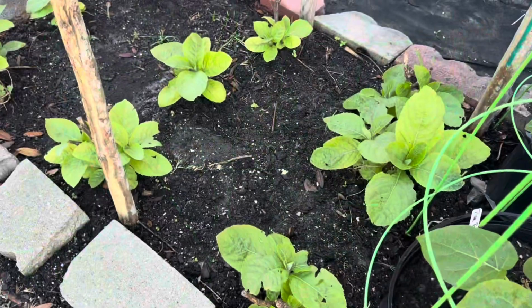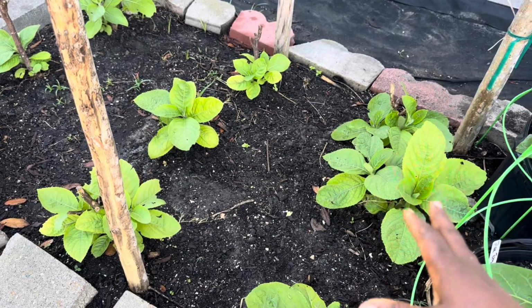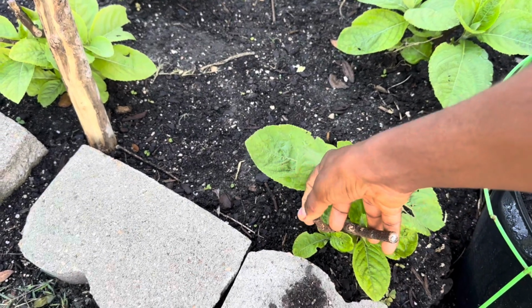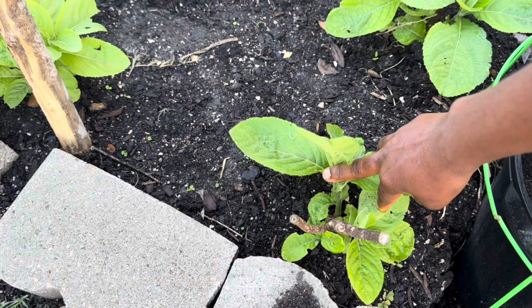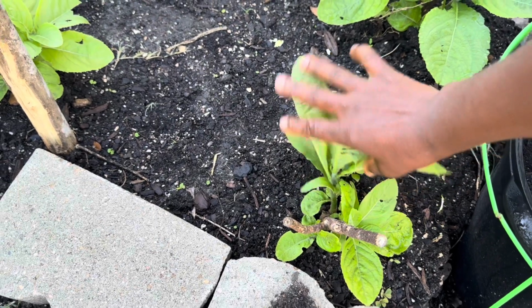Here I have bitter leaves. These are the broadleaf bitter leaves. Started them from seeds last year, 2023. And then over the winter, normally the stems dry up, but the roots do survive. And then come spring, back here in Houston, Texas, our bitter leaves usually start to sprout again at the bottom.